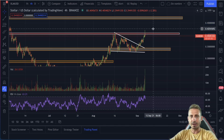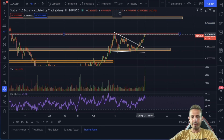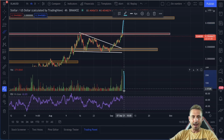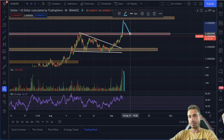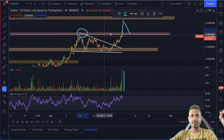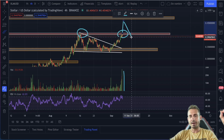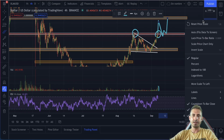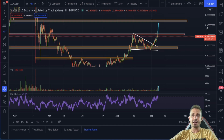As soon as we break it, guys, a good way of trading this would be having a clear breakout with some very nice volume, and then on the retracement, if we do retrace back down to the 40 cent level, this major resistance will be holding very nicely as support to continue to the upside, in my opinion. Okay, so this is what I got for XLM, guys.